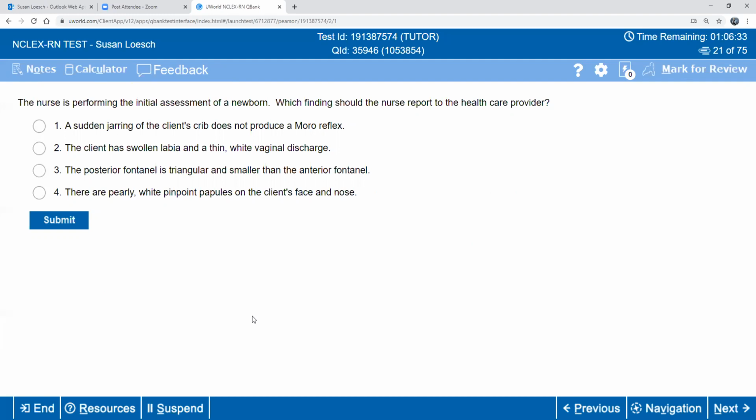You can use these to assess for fluid balance in the brain. If they're flat, which is what they're supposed to be, then that tells us the baby's fluid status is pretty much normal. If they were bulging, then our baby might be in some kind of fluid overload. And if they were sunken in, then our baby might be a little bit dehydrated. So 3 is good. What about 2?